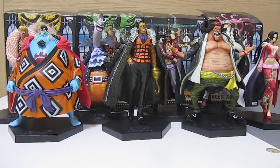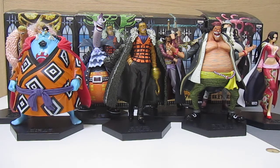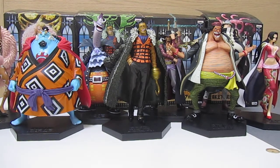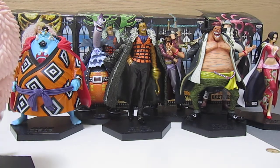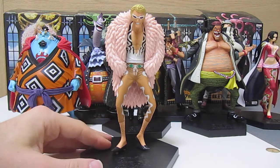And why are there 8 instead of 7? Well, if you've watched the One Piece series, which I'm assuming most of you have, you will know the answer to that question, so I'm not going to bother explaining it. So let's just go through them one by one. 8 figures in total, all separately boxed and available separately when they came out.